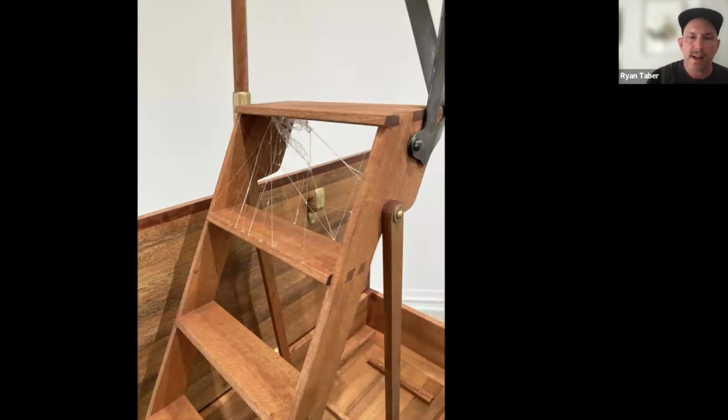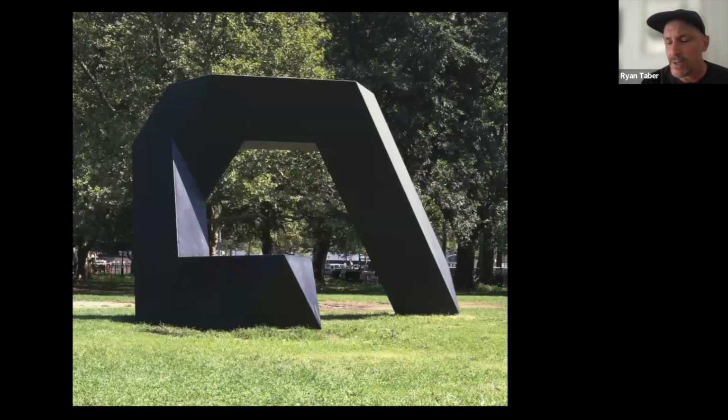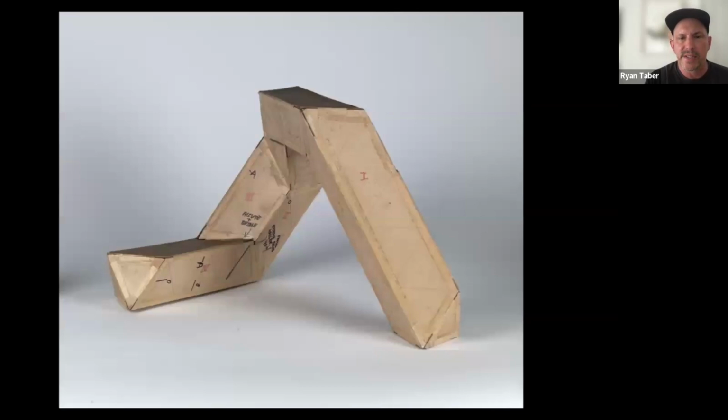So I have just a couple seconds left, but we're going to look at one more project. Here's the redback spider. The other piece that's in the exhibition is based on the work of Tony Smith. This is one of Tony Smith's monolithic sculptures, Cigarette. It's one of the most iconic from his work in the 1960s.